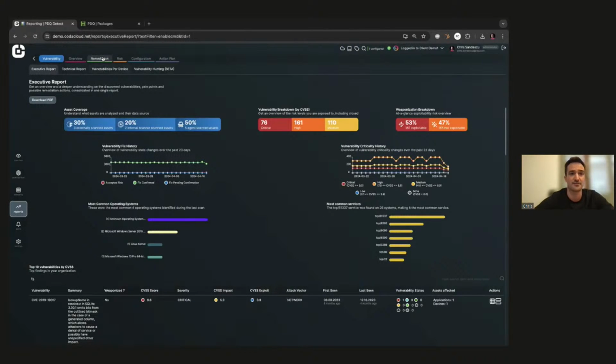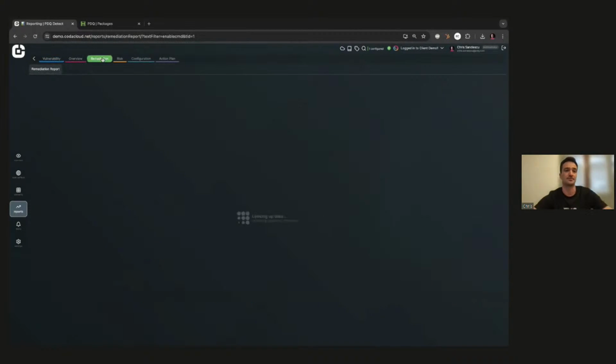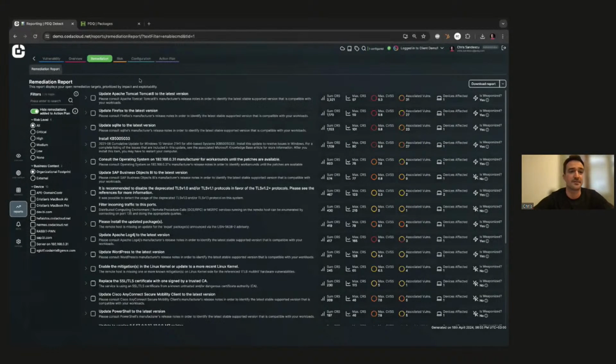In order to do that, we have two really simple reports. One of them is the remediation report that's geared towards IT professionals, and it's a pivot around the remediations that need to take place to reduce the highest amount of risk. So in this case, we're seeing that the most important remediation here is upgrading Tomcat.